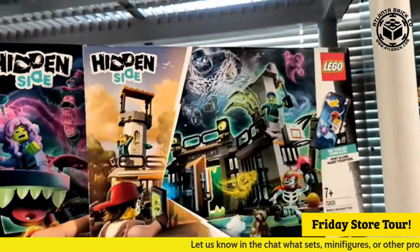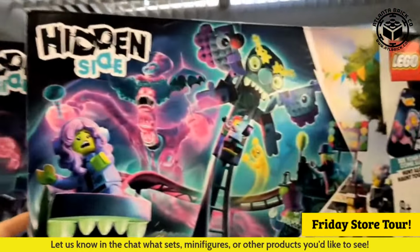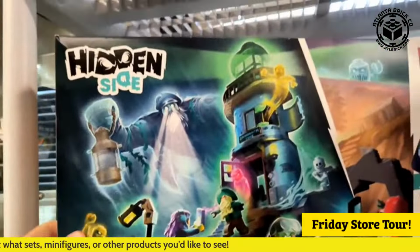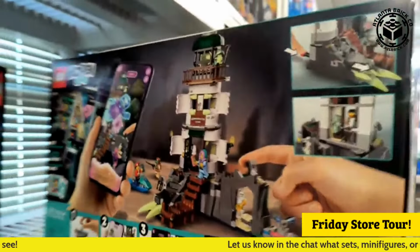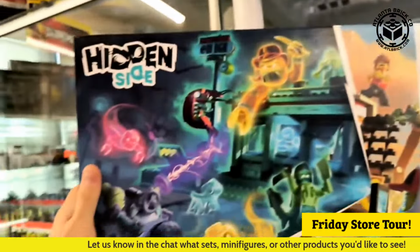So we got the Newbury Abandoned Prison here. That was from one of the later waves. I think that was second or third wave. Haunted Fairground. The Lighthouse of Darkness. Of course, with these Hidden Side sets, it's kind of hard to tell from the front of the box what's actually in the set. But if you want to look at the back of any of the boxes, let me know. I'll be happy to show them off. We got the, is this the shrimp?